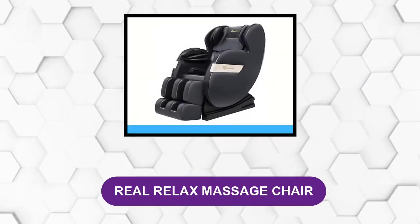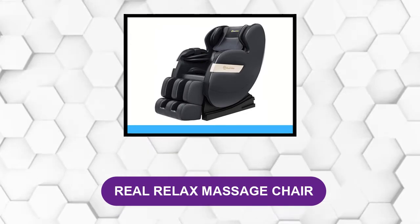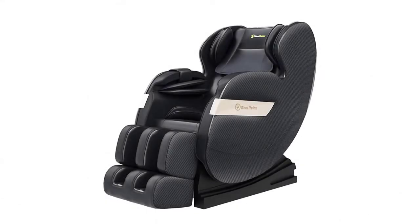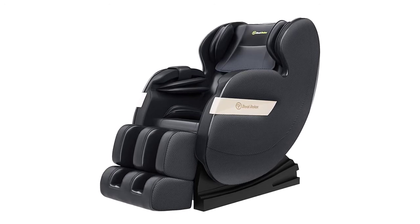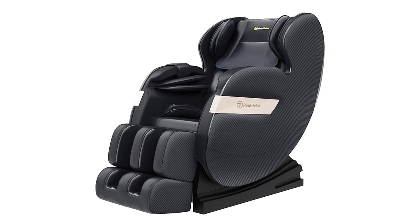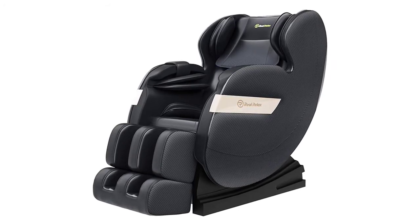At number 2. Real Relax Massage Chair. From the awesome zero gravity feature, built-in heaters, and 50 rollers to deliver a complete body massage from neck to toe, this is the perfect massage chair. The chair looks and feels like a luxury recliner. Its premium upholstery and thick padding make it a very attractive and comfortable piece of furniture.